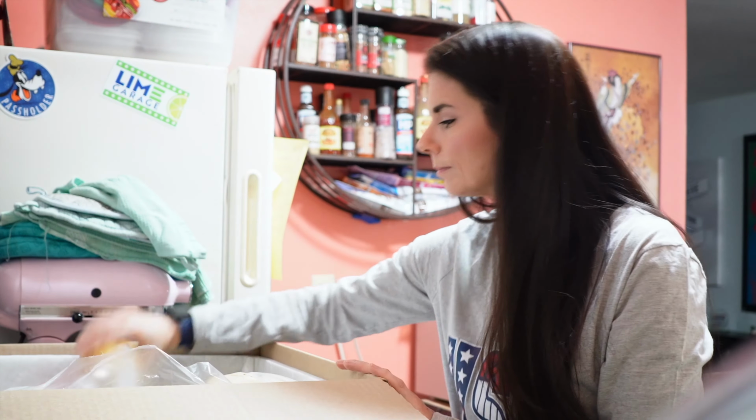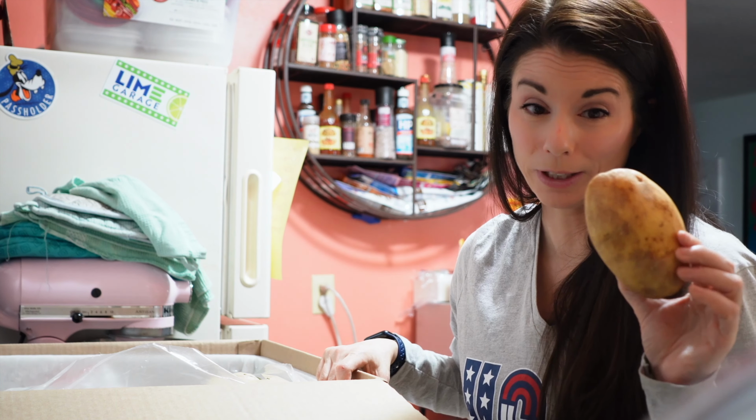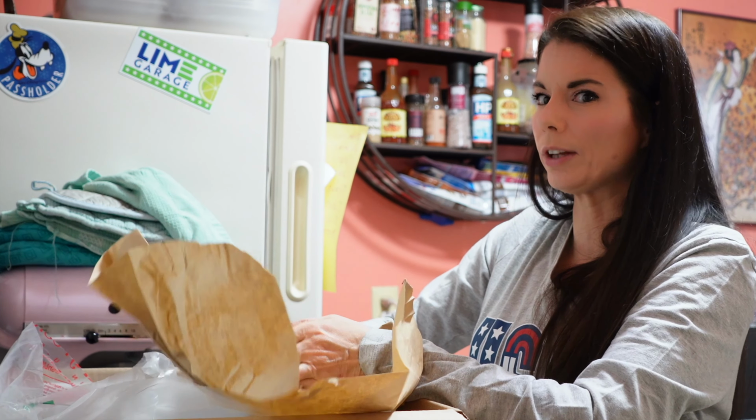More potatoes. I better check my Misfits order for next week and make sure I don't have potatoes on that order, because I think we have enough potatoes. Remember all those potatoes I had ordered from Misfits a couple weeks ago before Christmas? We used most of them. I'm pretty good at using things.